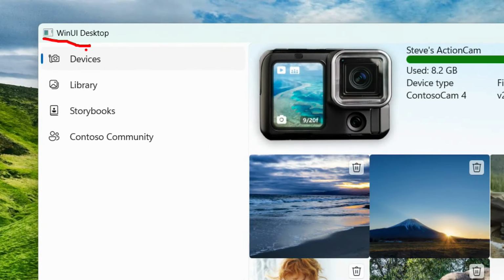Can we rename our company to WinUI Desktop? Yeah, I don't know. So, okay. I guess it's too late now.